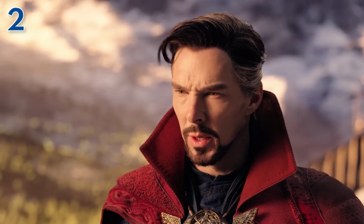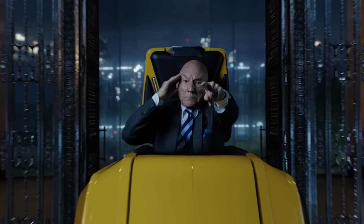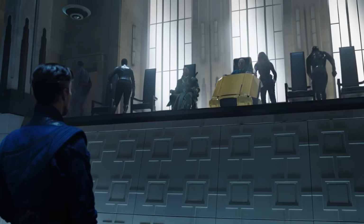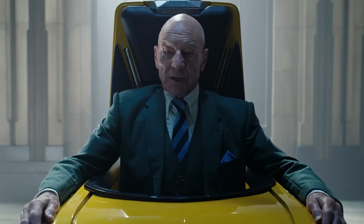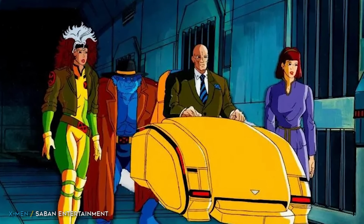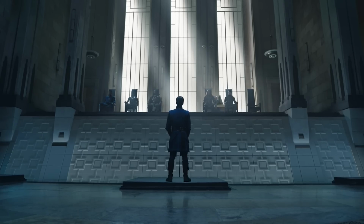Alright, am I already cheating? Maybe. This video is called Best Suits, but Professor X is so high on this list not because of the suit he's wearing, but more so because of the yellow chair he rides around on in Multiverse of Madness. This chair was a huge staple of the 90s animated X-Men show, and seeing Patrick Stewart actually get to ride around in one while the X-Men music plays in live action was everything I wanted in life.